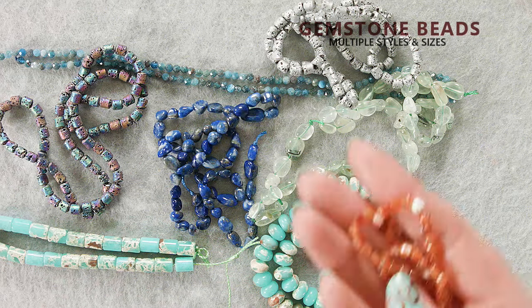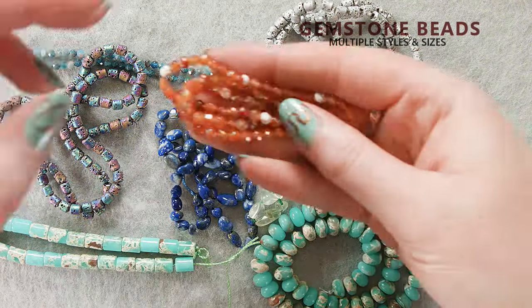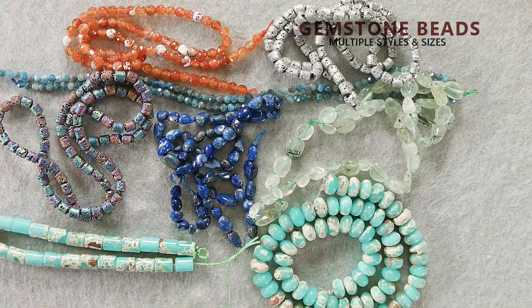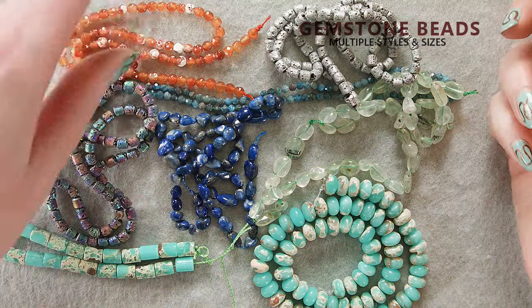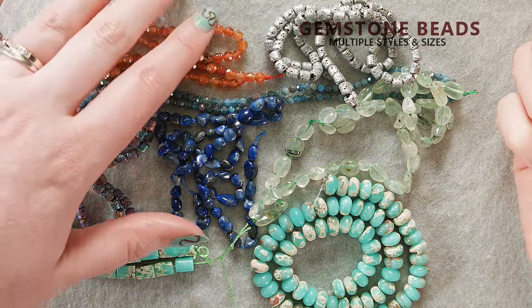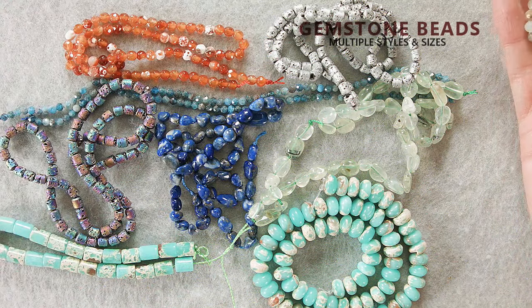We have some super pretty faceted red agate as well. Agate is one of, honestly, I feel like I'm saying everything's one of my favorite stones, but I'm not even lying. It's all true. I love them all, but agate, just that glossy polish that it gets makes me happy. And that combination of the red and orange and white, so pretty.